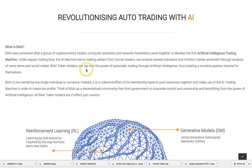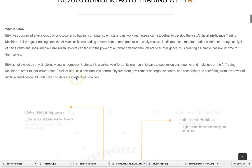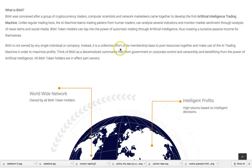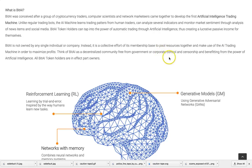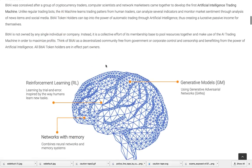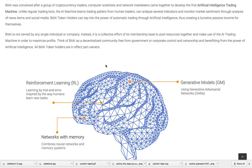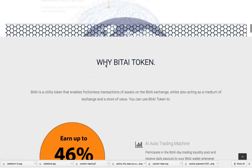The BitAI token holders can tap into the power of automatic trading through artificial intelligence, thus creating a lucrative passive income for any token holder. So BitAI is not owned by any single individual or company. Instead, it's a collective effort of its members, membership-based, pooling resources and making use of the AI trading machine in order to maximize the profit. So think of BitAI as a decentralized community, free from government or corporate control and censorship, and benefiting from the power of artificial intelligence. All BitAI token holders are, in fact, part owners of the company, which is pretty interesting, right? So this is some cool stuff that learns from human traders and starts to evolve on its own.